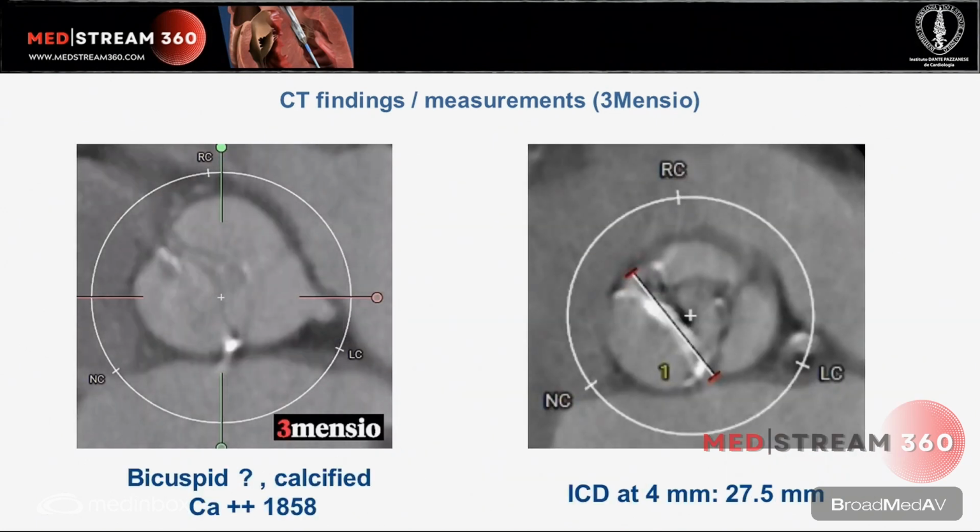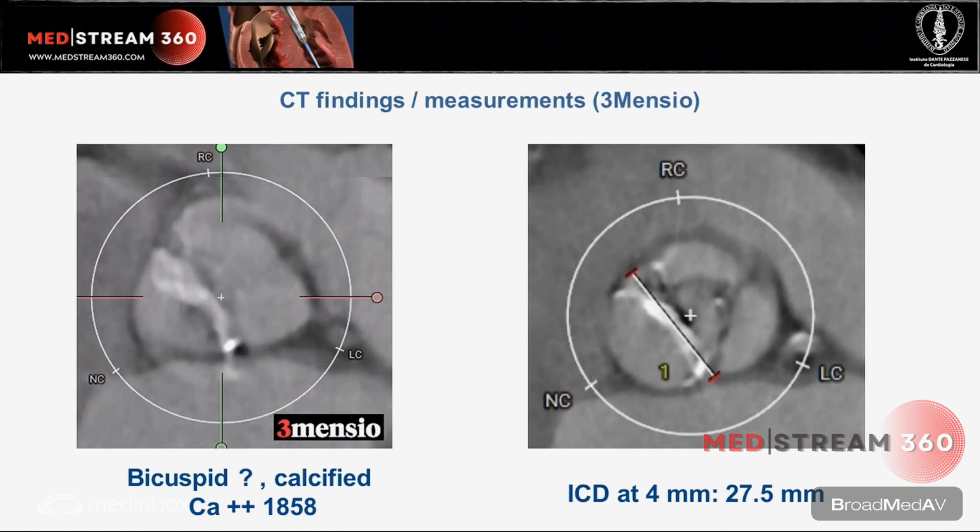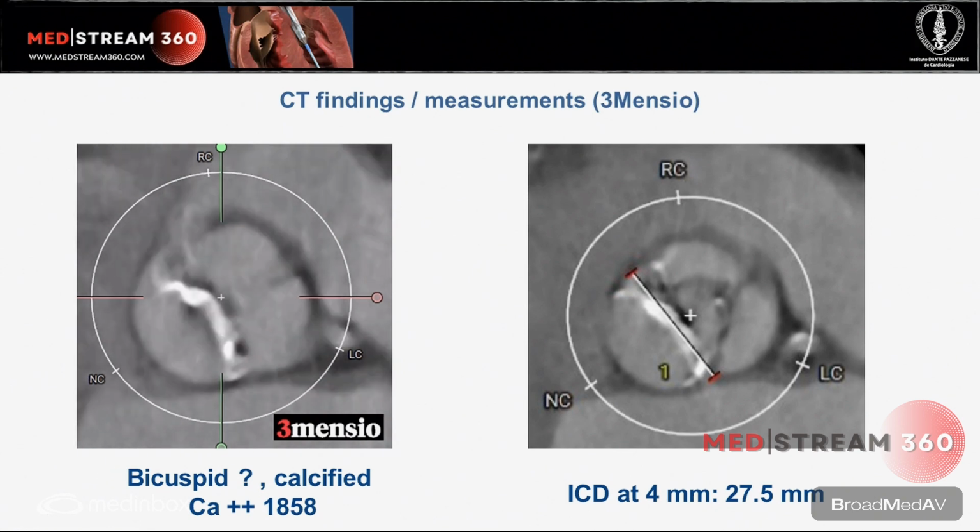So we interrogate a bicuspid valve. It has a calcified non-coronary cusp, and a calcium score of 1,858. So when we are dealing with a bicuspid valve or interrogating it, we should interrogate the valve at 4 millimeters from the annulus, the intercommissural distance. So it is 27.5. It's bigger than the annulus.